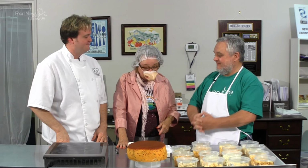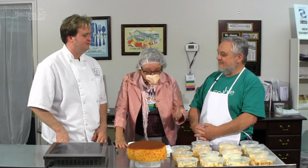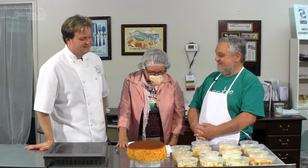Okay. And then here's another big food news thing. There was a cheese fire in Norway. 27 metric tons of goat cheese. 27 metric tons. Caramelized. Could you imagine losing that kind of inventory in an instant? That's a real tragedy.